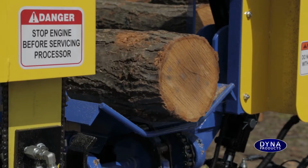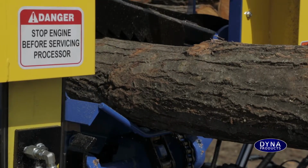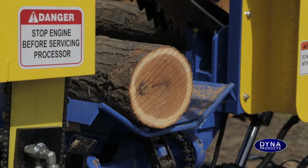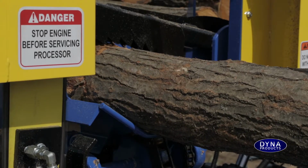I'm going to jump to the 16 next, which is our biggest unit. It's got the 51 horse Cat diesel on it. It's geared for commercial producers, people that are cutting a lot of firewood, big firewood fast.